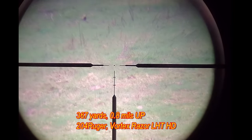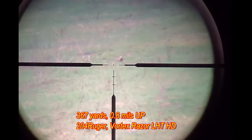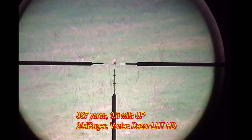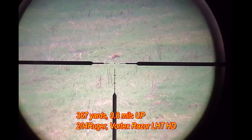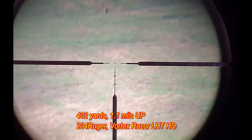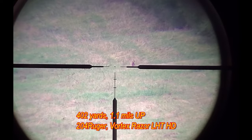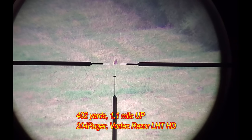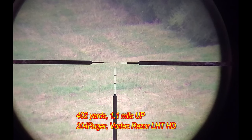All right, folks, I got one at 367 yards. Shooter app is calling for 0.8 mils come up. Smoked them. 367 yards. All right, folks, I got one at 402 yards. Smoked them. Man, I'm telling you what, this 204 Ruger just reaches out and touches them.